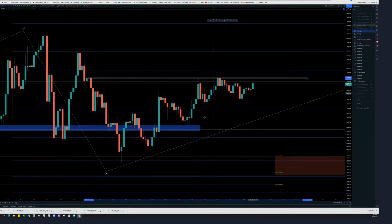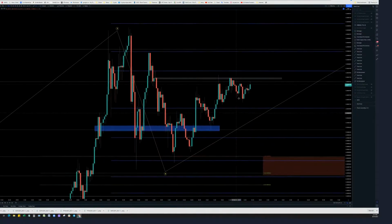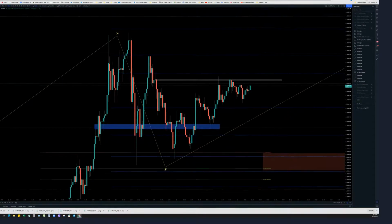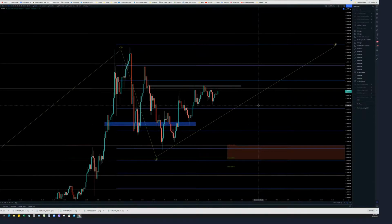This could potentially break. So what we're having is higher lows, and this does look like, on the 1 hour, a bullish move. Continuation pattern. I do see this going up. So Shiba definitely going up. Should I buy more? I don't know. Run out of money pretty much.